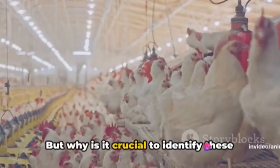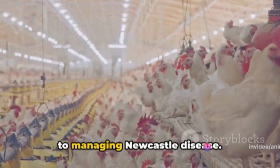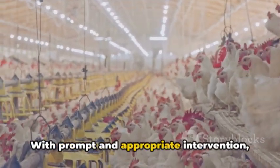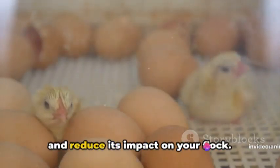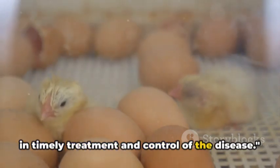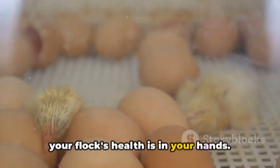But why is it crucial to identify these signs? Because early detection is the key to managing Newcastle disease. If you notice these signs in your flock, it's time to take action. With prompt and appropriate intervention, you can limit the spread of the disease and reduce its impact on your flock. Recognizing these signs early can help in timely treatment and control of the disease. So, keep your eyes peeled and remember your flock's health is in your hands.